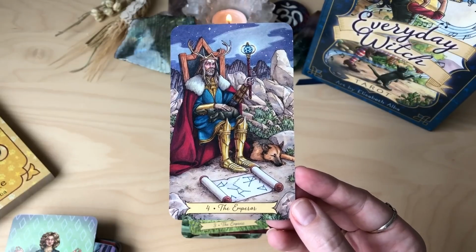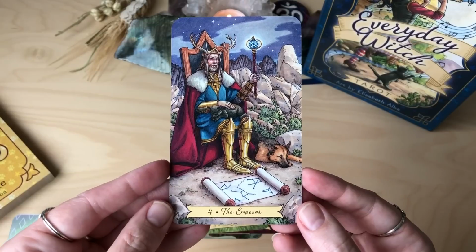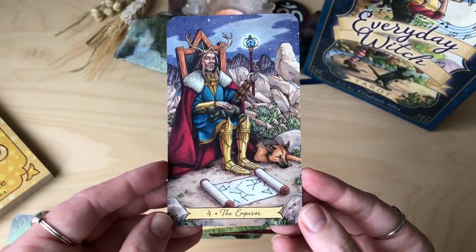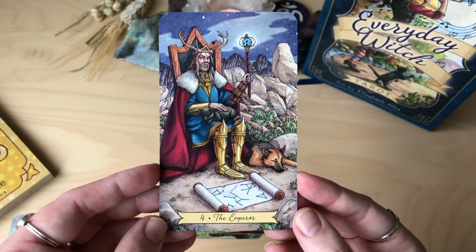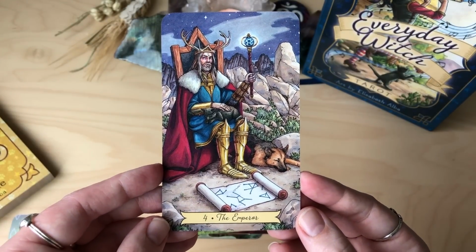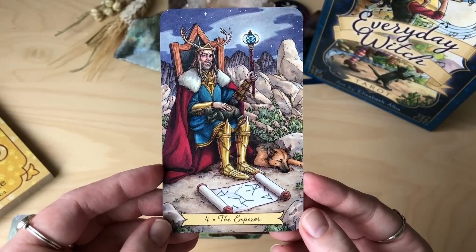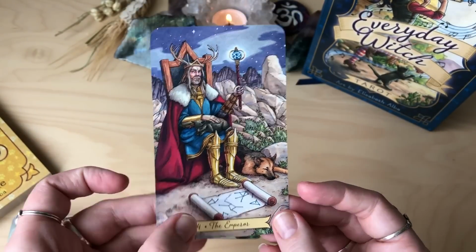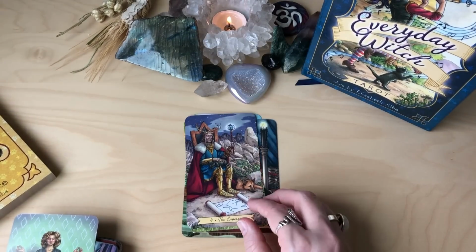This deck reads beautifully. This deck is one of the decks that I love to read for more of my witchy friends who aren't going to scoff at all the cool stripy socks. It is a gorgeous deck to work with. It reads just divinely for me. And because I am a witch, I love, here we have Orion's belt. We have these constellations with the Emperor.